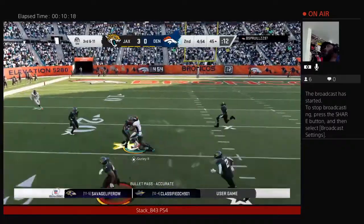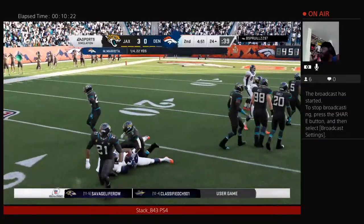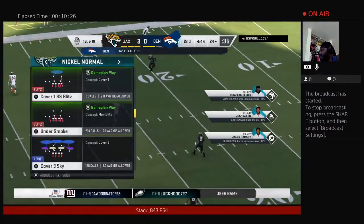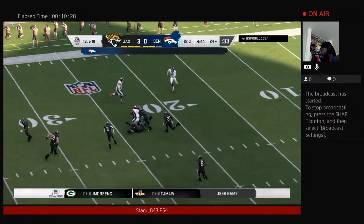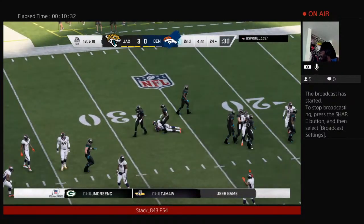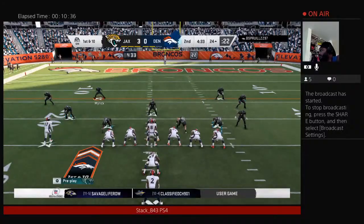This is a different story here. He goes down, but not before getting this inside the 25. Over 20 yards.